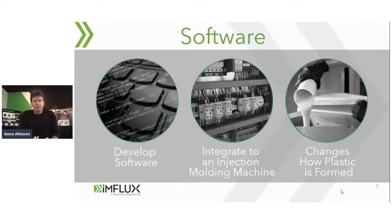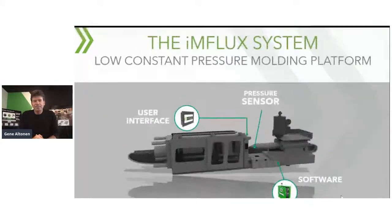iMFLUX is a provider of proprietary processing technology. We'll go into a little bit more depth on that today. The technology relies on a specialized controller that communicates with a new or existing injection molding machine, and enables that machine to process with our proprietary technology when those two systems are in communication. So if we advance to the next slide.